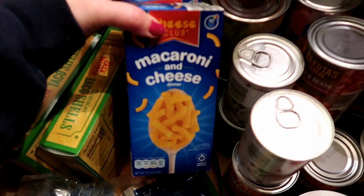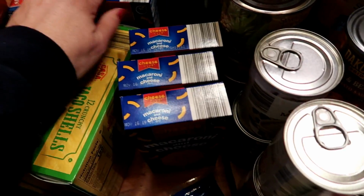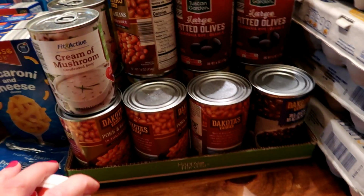I picked up, as Warren calls it, yellow macaroni and cheese because everyone in our household likes something a little different. But he put in his request this time, so that's what I got. Some cottage cheese to throw in with lunches, and then a whole pile of canned goods.